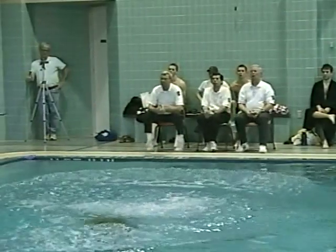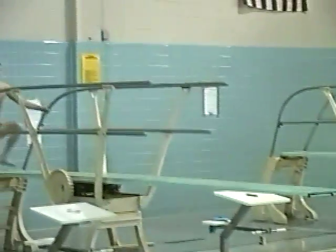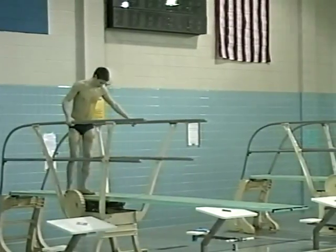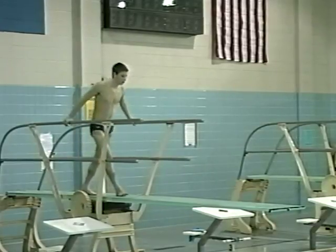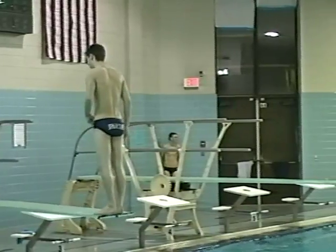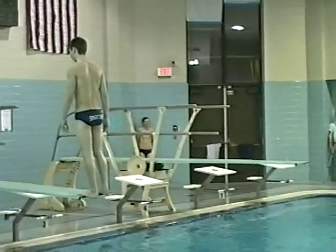So he flopped on. He smacked pretty hard. I hope he's okay. Looks like they're going to score it. So 2, 2, 3 and 1/2, 3, 2. So 3.5 is way too high for a dive that was almost failed. Usually, if you're going to fail a dive or you're thinking about it, it should be no higher than a 2, in my opinion.